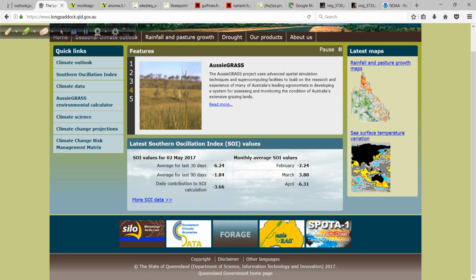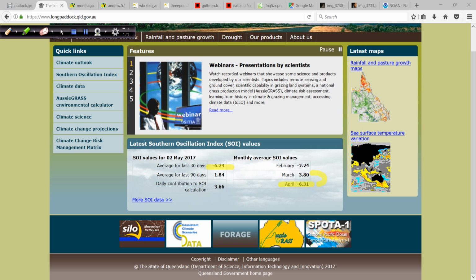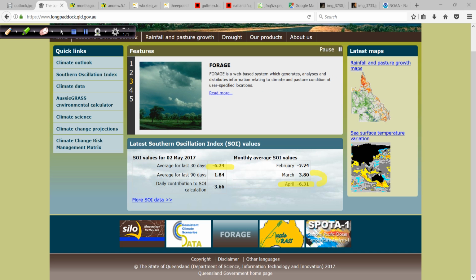First of all, a look at the Southern Oscillation Index, the SOI. We lost a few points here. April ended up at -6, so that's about a 9-point turnaround from March. And the 30-day is -6, so we're getting closer to a pressure pattern that sustains and maybe starts the chain reaction to a warm episode, what we call an El Nino. But we're not quite there yet.